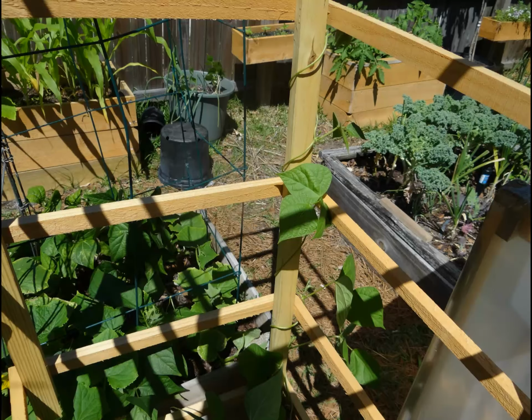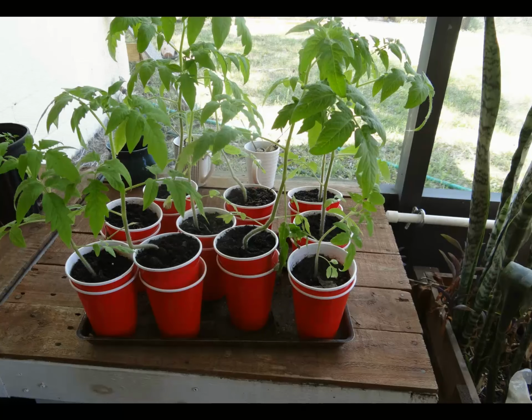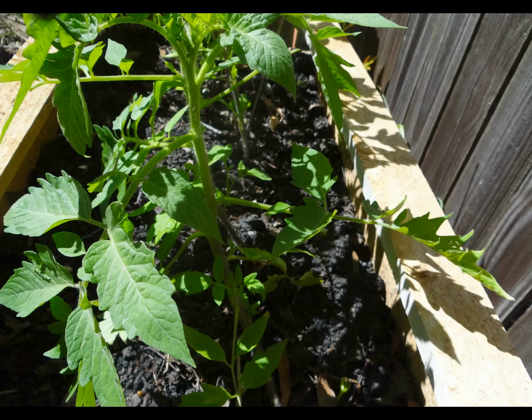Also, as soon as I put up the trellis for the pole beans, they instantly took to it and have begun to climb. Then, the winner of my 2-cup tomato growing experiment was definitely the ones I started outside. It doesn't mean the 2-cup method failed, just that it was a warm winter and it was easier to start tomatoes outside.